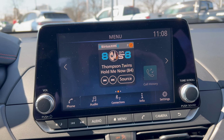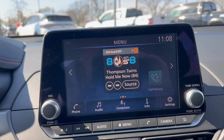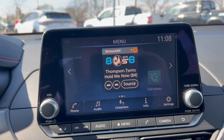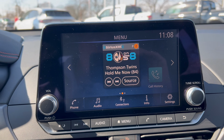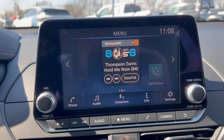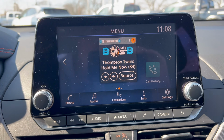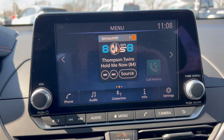Now I know for 2025 we have some different trim options. We have S, SV front wheel drive, SV all wheel drive, SR front-wheel drive, SR all-wheel drive, SL, and SL all-wheel drive. The VC turbo is out, but the SR is the third level up from base. I should have a nicer infotainment system, at least with built-in nav. But you let me know what you think.